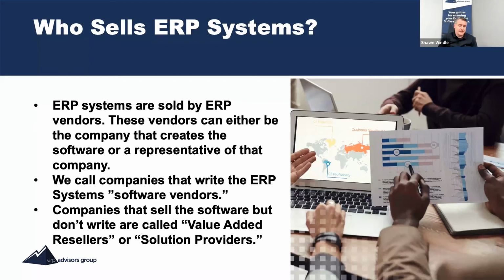That is what we see in the marketplace: sometimes the value-added resellers, the solution providers, and other organizations do things that the software creator just doesn't do, because they're not in the business of knowing the customer, like how to position the software and maybe even do the implementation really well. They just write the software. So just know that there can be some confusion there, but the stable datum is the software vendor writes the software and then somebody else may sell it.